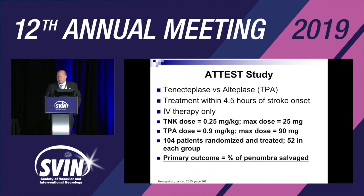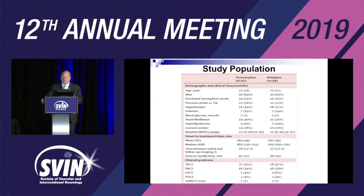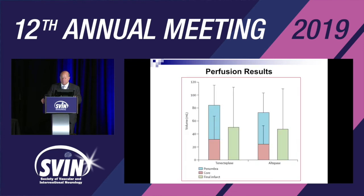So it was really more of an imaging study than a clinical study. This is a study population, and even though the numbers were small, they were fairly evenly matched in terms of door-to-needle time, underlying risk factors, and the type of location of the stroke, the clinical syndrome, as is shown in the bottom there. So again, a small study, but I think pretty well done.